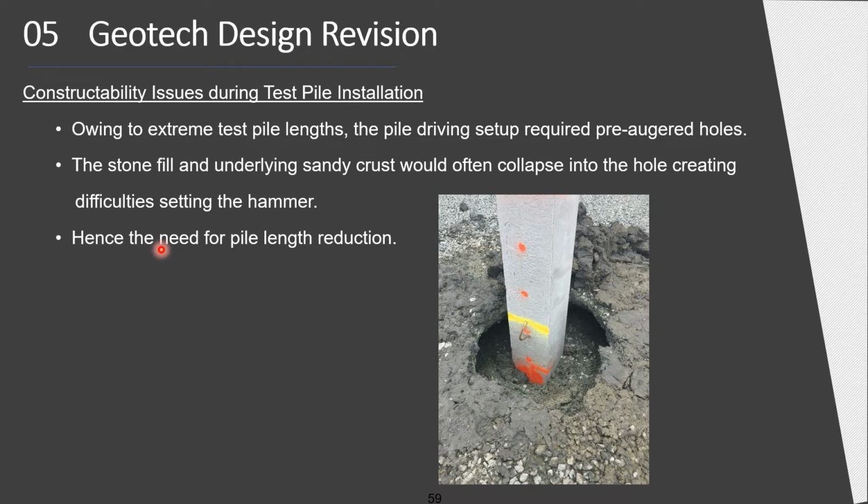So there were a lot of discussions after this to deal with this constructability issue, and hence the need for a pile length reduction was brought up.